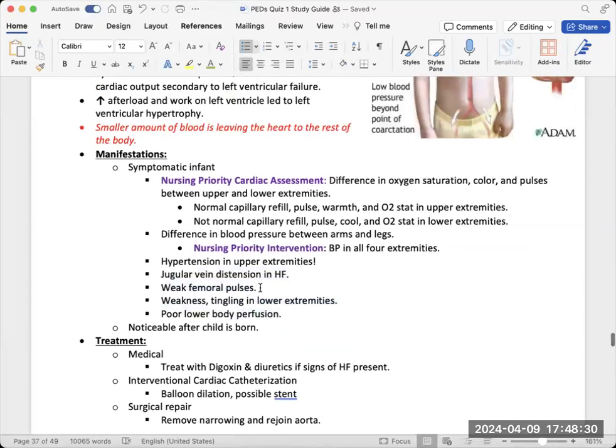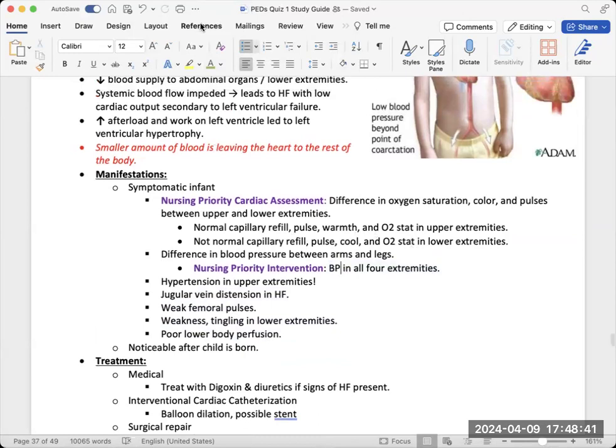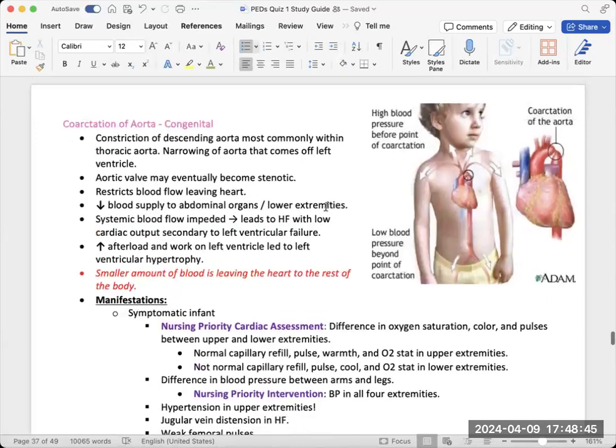The main point is that the lower part of the body is going to be weaker. We need to, as a priority nursing intervention, take blood pressure, not respiratory, the priority is blood pressure in all four extremities. And priority assessment is a cardiac assessment if we suspect coarctation of the aorta.